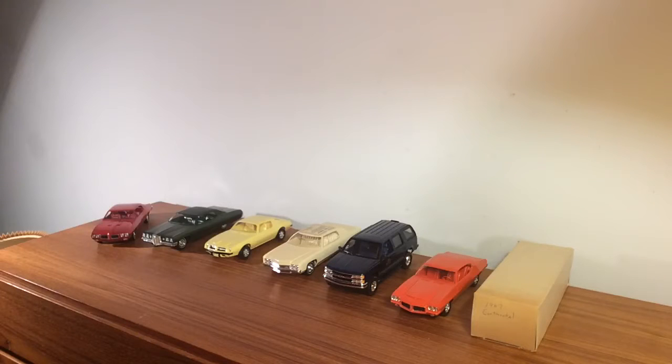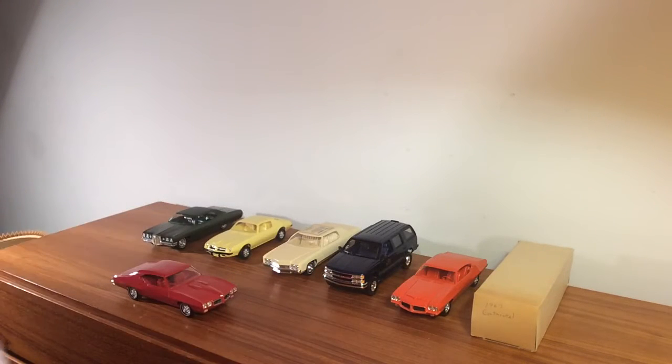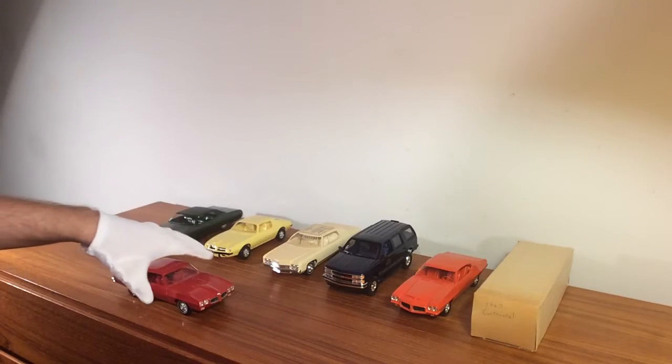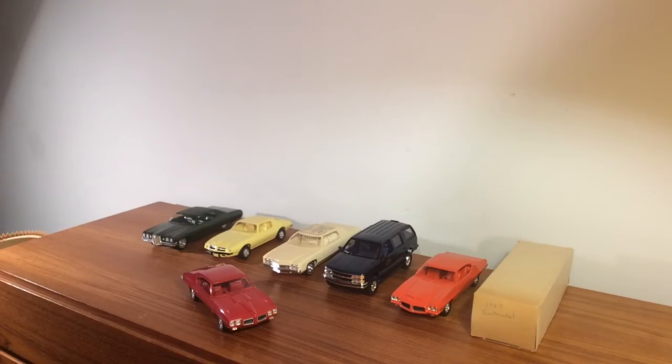Now, dealer promos, if you take the term, is a shortening of dealer promotionals. And what they were is a scale car, which is a model car made out of plastic, which was offered by car dealerships back in the 50s, 60s, and 70s. What they gave you was, in essence, an exact copy of what was available on the dealership lot.